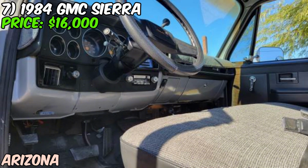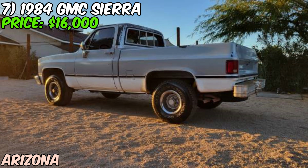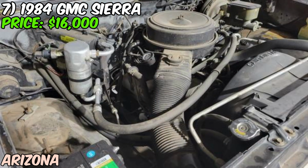The odometer shows 138,500 miles, which seems believable for its age, and the current owner has basically just used it for neighborhood cruising and park visits with the kids. What's particularly interesting is that even the windshield is original. That's pretty rare for a nearly 40-year-old truck.